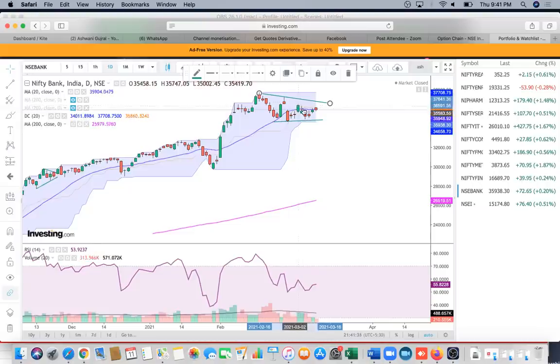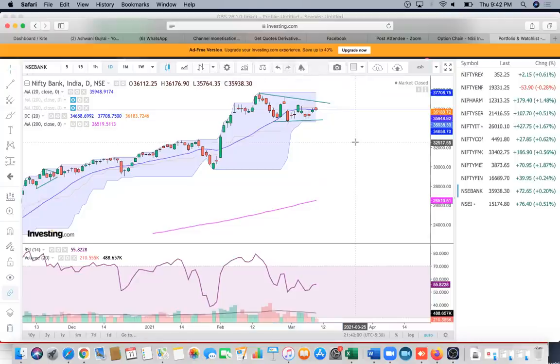I would use the breakout zone as 36,450, 500. Beyond that, you should see an upside which could get to 40,000. So, basically very simple calculation, 37,500 minus 2,500 points, add 2,500 on top of 37,500 and you'll get your 40,000 target. Again, how do you enter this thing?